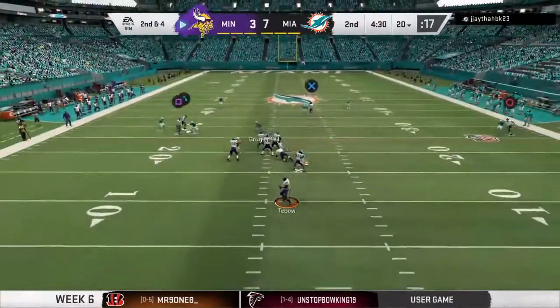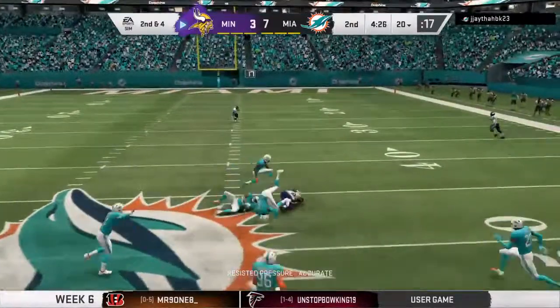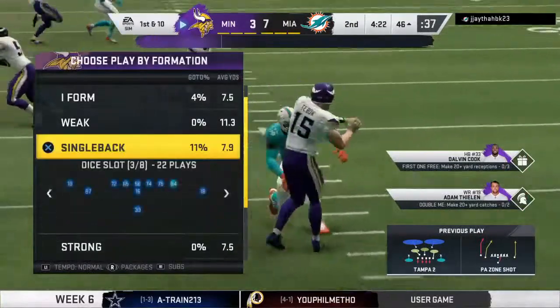Off the play fake, he'll look to throw. He's going to fire one deep over the middle. And got his man, complete. It's a gain of 35.